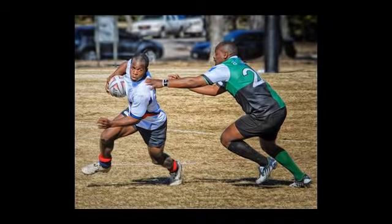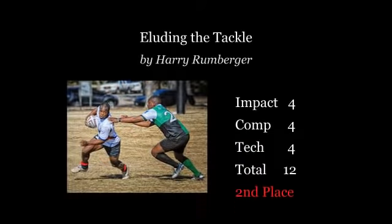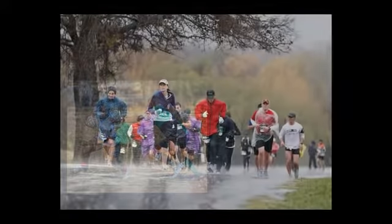It's compositionally perfect from side to side. Could have come down a little from the top, and it would have gotten rid of one of the white carts entirely with a little tighter crop. The action, it's peak action photo. The body language is all there with the body contact with just one hand on the guy's shoulder. Overall, it's a successful sports photo. 4 for impact, composition, and technique, for a total of 12 points and second place.